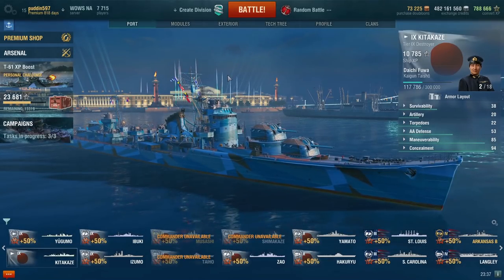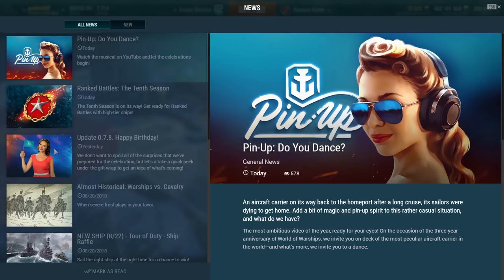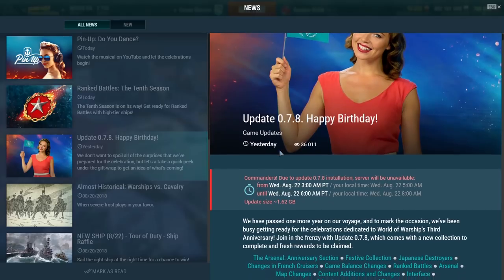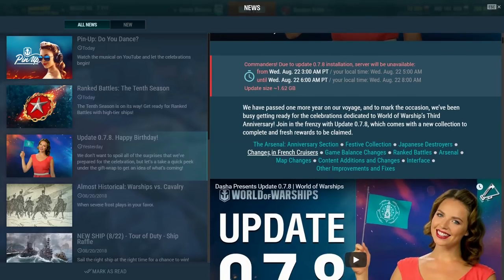There's the whole patch notes, but there is another way to access this. You can go to your profile, down to news, and update 0.7.8, the whole article, the same thing you would see in the portal, which would bring you to their website. It's all the same, but it's also in the game.